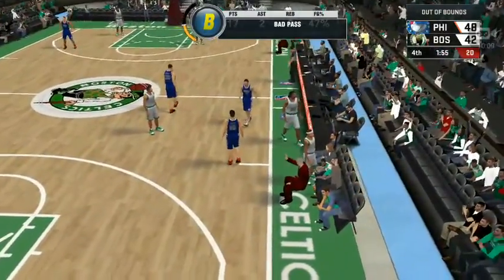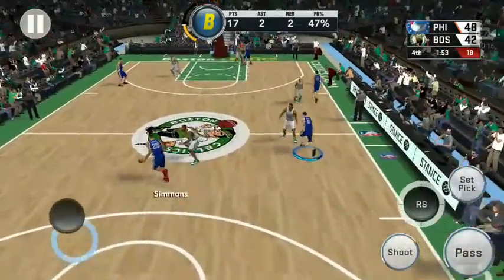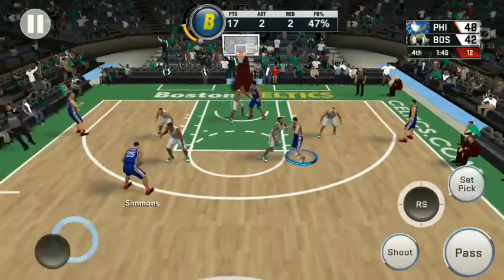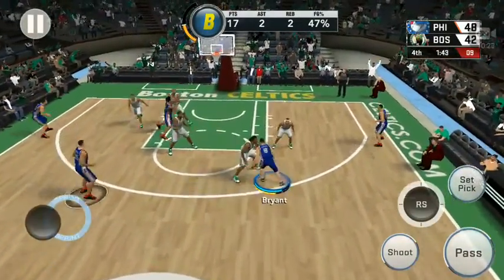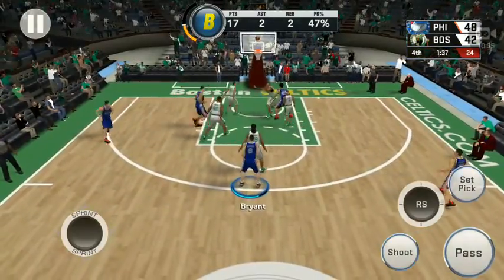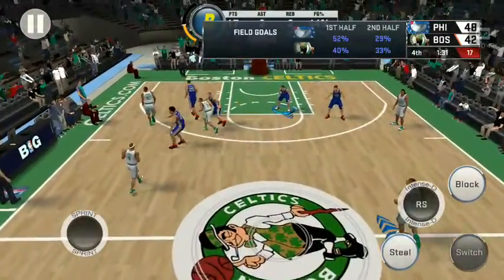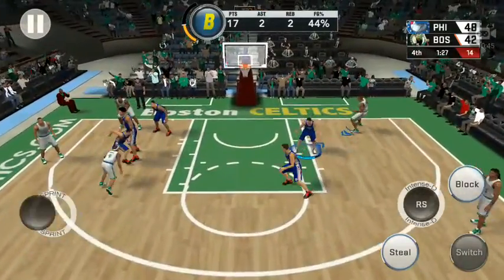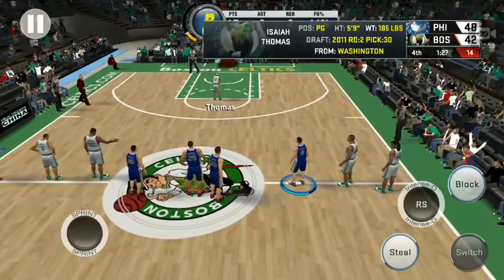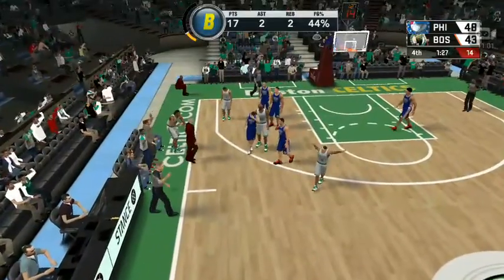And so it looks like the 76ers will retain possession here. Back to Bryant. Here's Simmons. Pass to Bryant. Six to shoot. After shooting a little over 50% in the first half, which is excellent, they find themselves struggling here in the second. They're still on top, but the shooting percentage has gone south. And so it's going to be a 3-second violation out there on the defense. And the technical free throw is good. Time call here. The Celtics decide to talk it over.